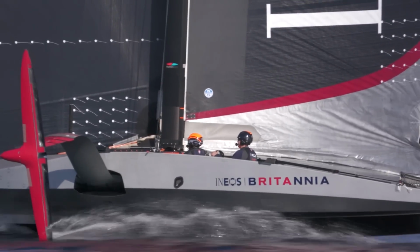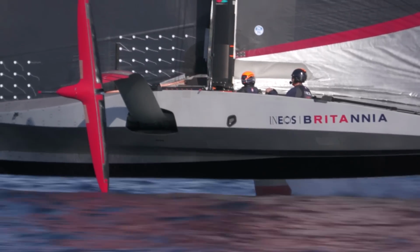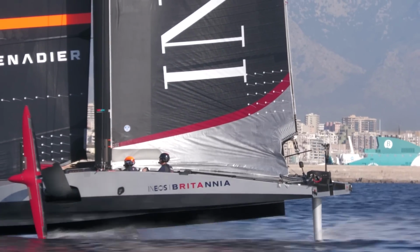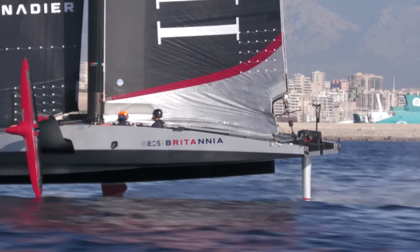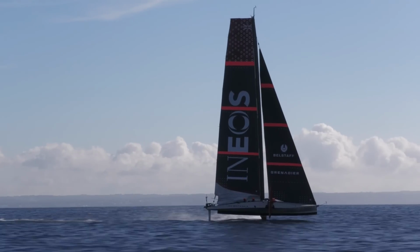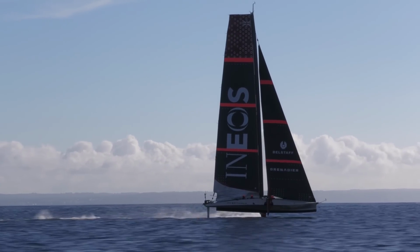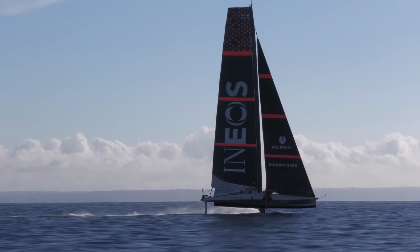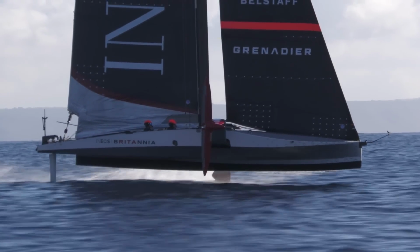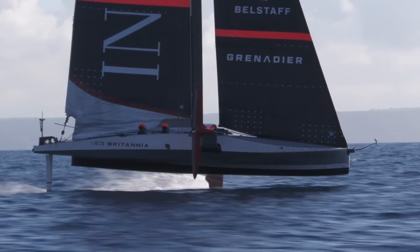Yeah, we're trying to push each day, and every day we go out, we're able to push a little bit harder. There's still little bits and bobs we're trying to debug, but around that, we're trying to get into feeding back and getting that good data into the design team, because really that's the primary reason that we've got this boat, and we need to start providing that information.